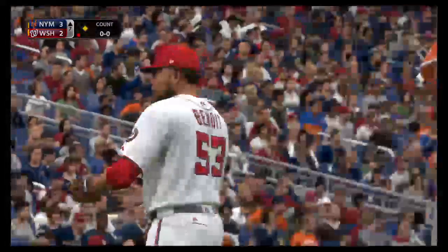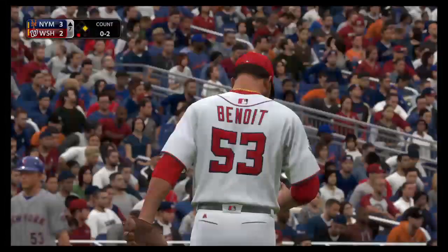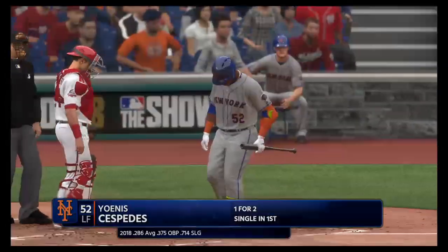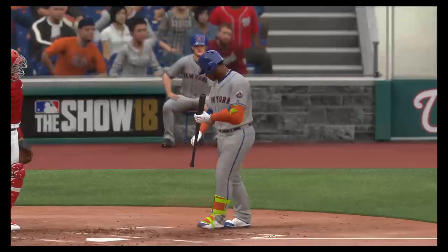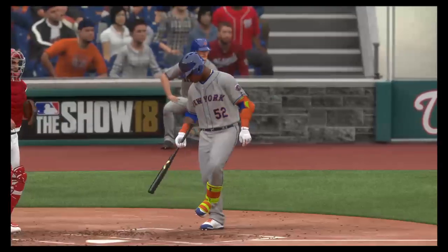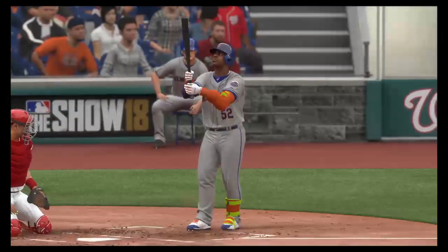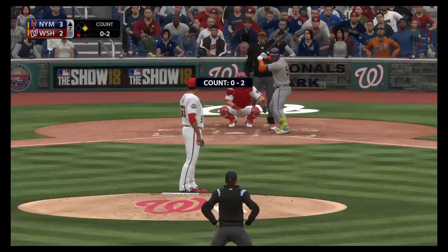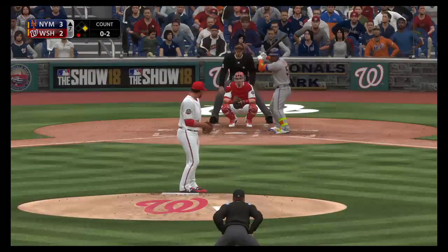The left fielder, number 52, Yoenis Cespedes. Here's the left fielder, Yoenis Cespedes. A hit in 2 at-bats for him at this point in the ballgame. You know, Madden, every team has that one guy, and Yoenis Cespedes is that guy for the Mets. Completely changes that complexion of that Mets batting order.